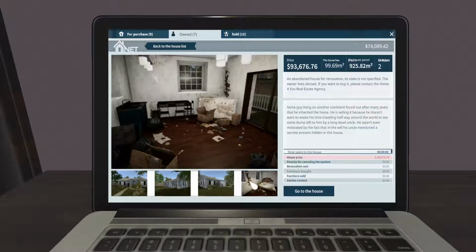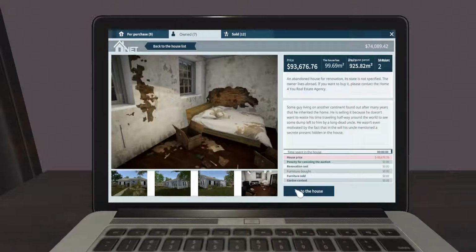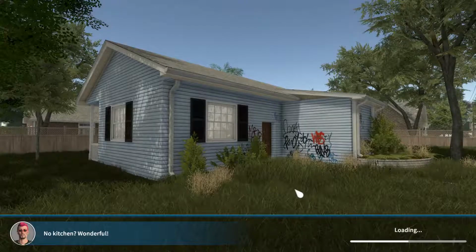And these are just some of the visuals so far. So we've got our work cut out for us, but we're going to do it. We're going to move into this house and sell the other house. So we're getting there slowly but surely with each stream, each week.